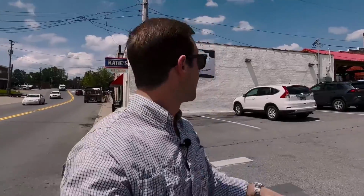All right, guys, so we are here in downtown Dickson, Tennessee. I wanted to take a moment to talk a little bit more about the area, as well as show you one of my favorite places in Dickson to get some ice cream. Katie's Ice Cream, absolutely phenomenal. They actually have a vending machine where you can pick up a pint of ice cream after hours, so that's really cool. Then behind me, we've got Back Alley Barbecue.